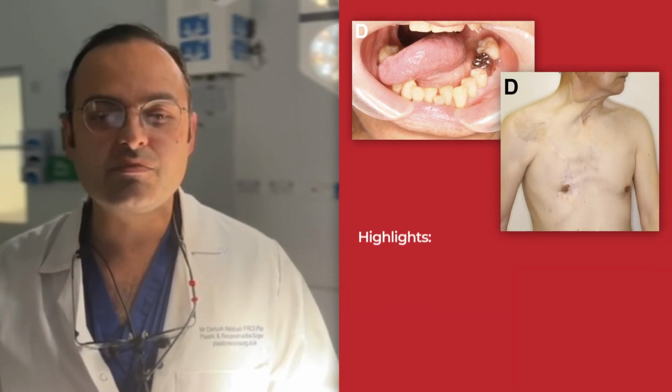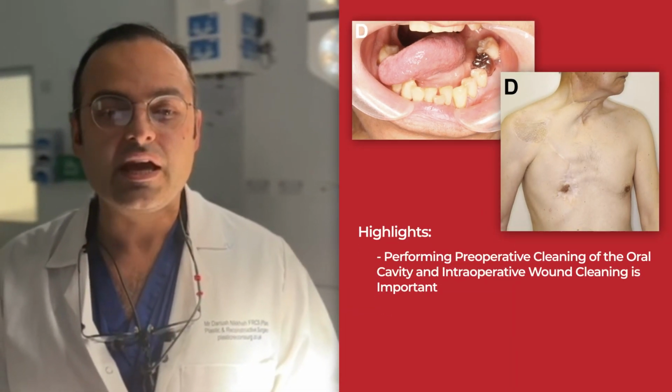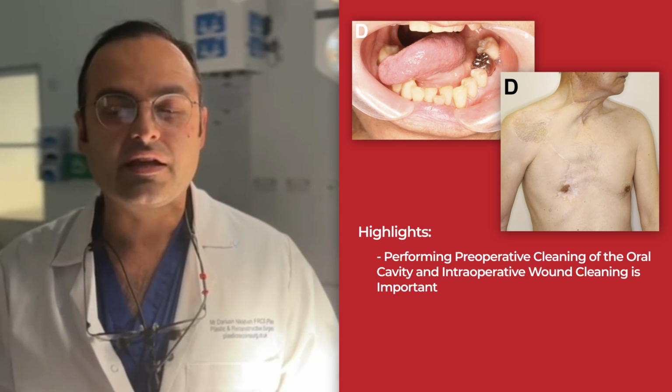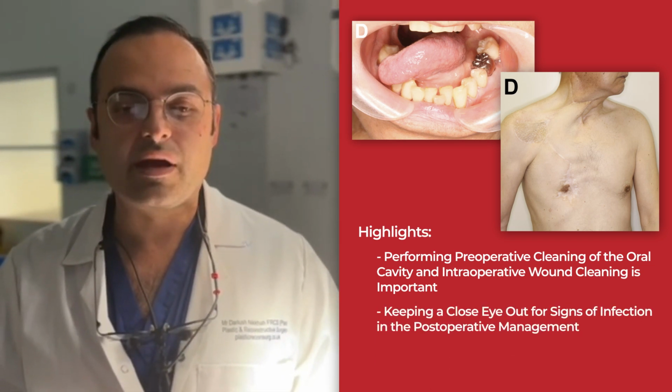They highlight the importance of performing preoperative cleaning of the oral cavity and intraoperative wound cleaning, and then keeping a close eye out for signs of infection in the postoperative management.